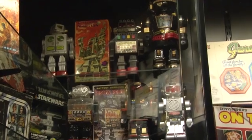I've just seen a toy called the Magic Robot, which I'd completely forgotten about, and just seeing it here, you can remember how it sounded and the way it moved.